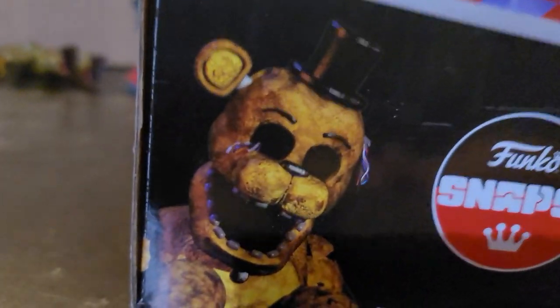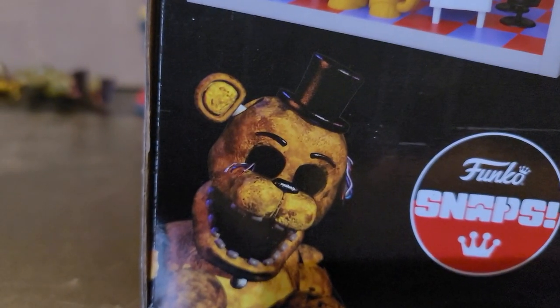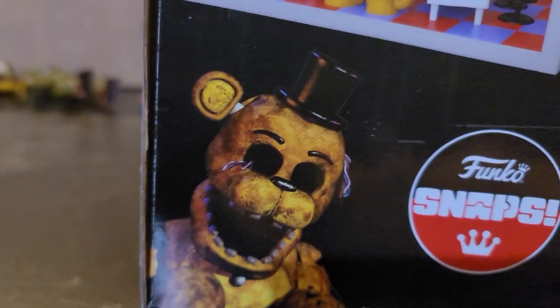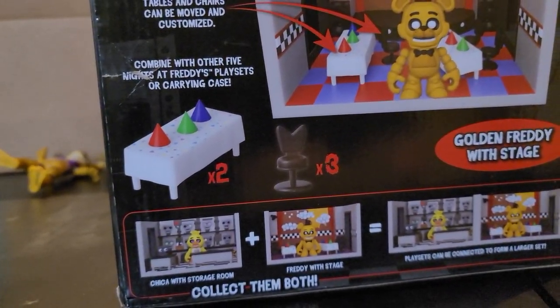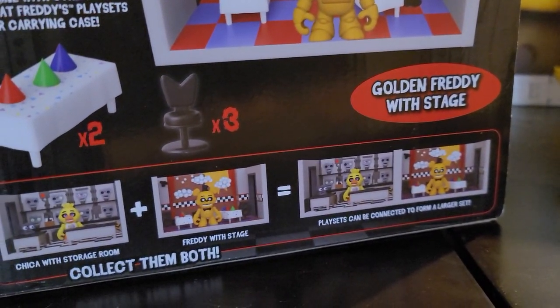A different Golden Freddy render. Like, that's not just the one in the office. I mean, it definitely was literally just tilted to the side a bit. Oh wait, 12 pieces total. Do I have to put this together? It just means the chairs, I guess. Well, this will be fun.